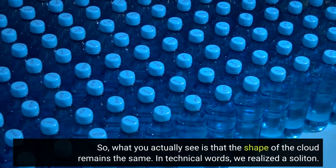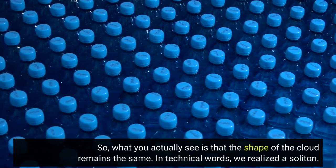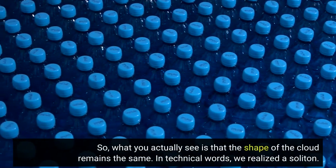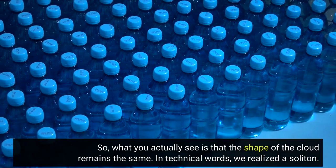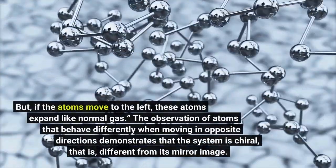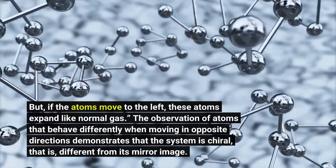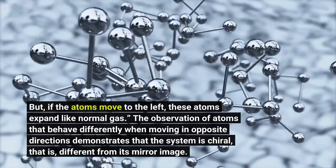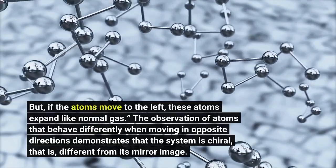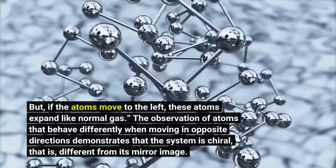So, what you actually see is that the shape of the cloud remains the same. In technical words, we realized a soliton. But, if the atoms move to the left, these atoms expand like normal gas. The observation of atoms that behave differently when moving in opposite directions demonstrates that the system is chiral, that is, different from its mirror image.